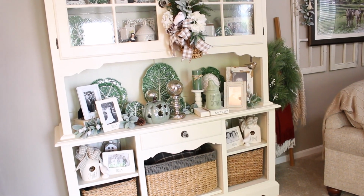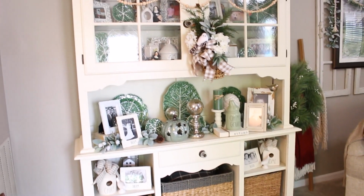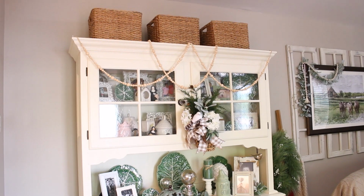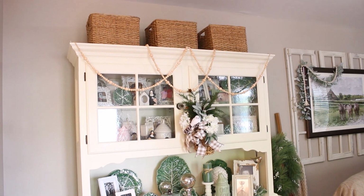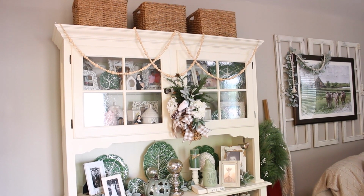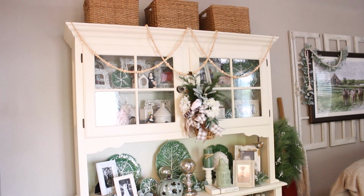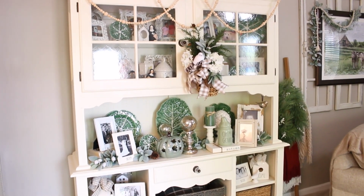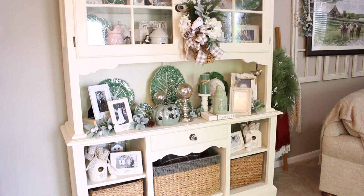But when I changed the colors of the house, I decided to paint it. It's almost like an ivory creamy white color. It's called Old White, and it's by Annie Sloan chalk paint, and I just love this piece. It's one of my favorite things to decorate all year long.